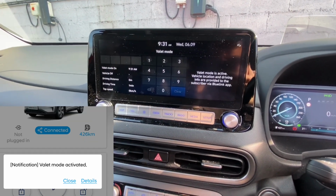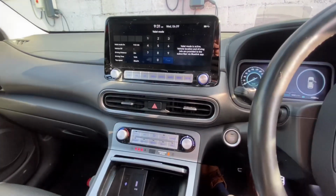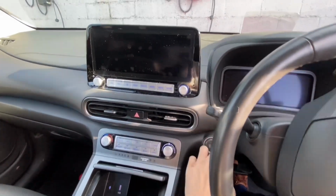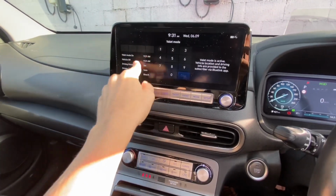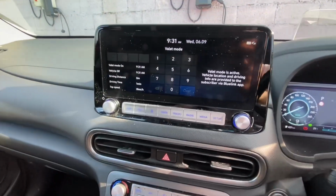And I also get a BlueLink message to my phone. So the screen's telling me and my phone's telling me that it's been activated. Right, here's the crucial part. Say I get out of my car, it's locked, turn off the car, everything's switched off, fine. The next person that gets back into the car, that's all they see. They get to see nothing else. They can't get out of that menu, they can't do anything. It's just sitting in valet mode. Unless you know the code, you can't get through it.